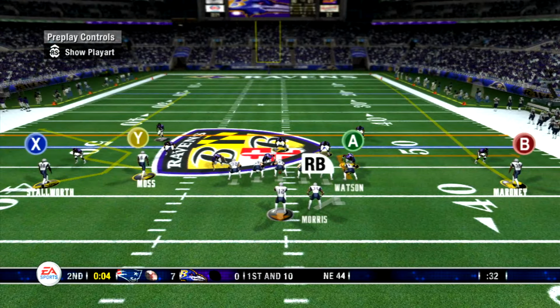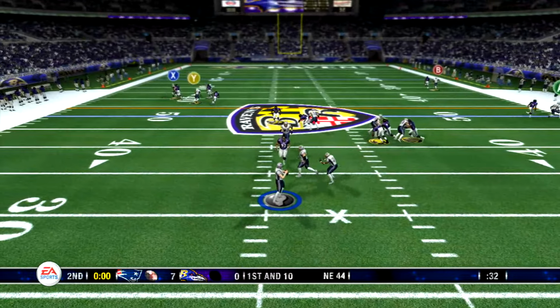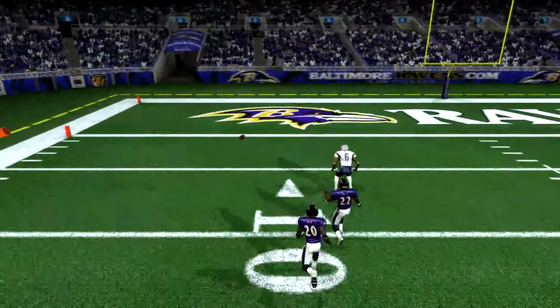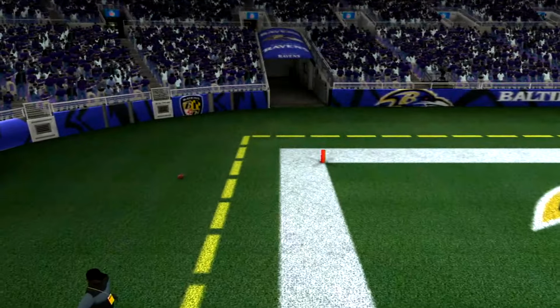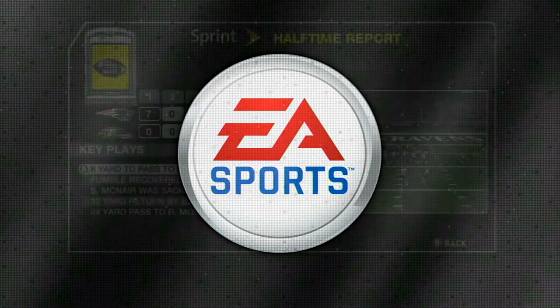The Patriots line up in the shotgun. He moves up. Pumps it deep downfield. They fail to make the big play. At the end of two, the score is 7-6. The intended receiver on the play.